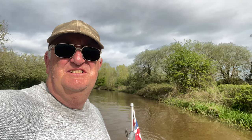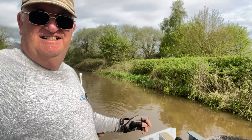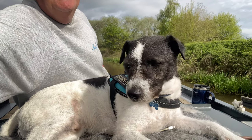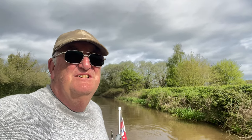What a cracking morning. The sun has finally broken out and it's warming up no end now, which is really lovely. And it's turning into quite a pleasant cruise. I'm enjoying this, being on my own with Smudge. No offence, Chris. He's settled himself down now. He's quite happily laying in the sun. So he's all right. He's gonna go to sleep on me, I think. But there we go.